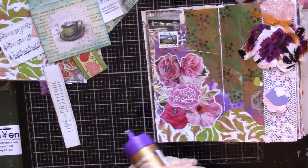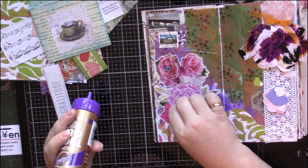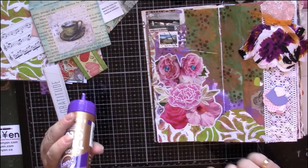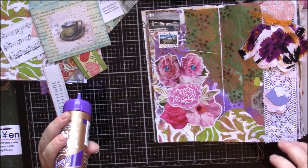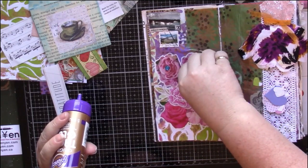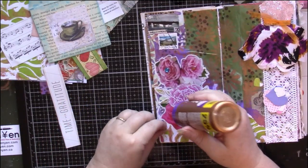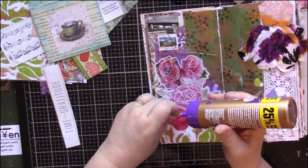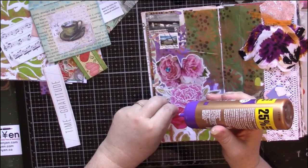Let me see. When you're working on something like this, have you found that by looking in the camera you get more of a view of what your page really looks like than looking at it directly? I do that all the time. Yeah, it looks like eyes up there. If I had three of them, it would be perfect, because I like to do things in odd numbers.